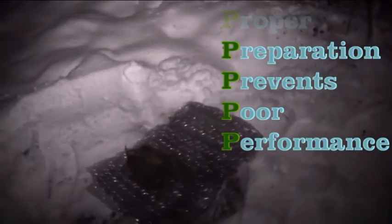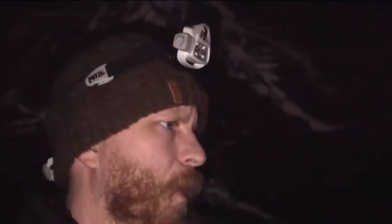Anyway, we teach a saying that is the 5 P's, which means that proper preparation prevents poor performance. And that means that you always are prepared for the circumstances that you are out in. Yeah, it's always important to be prepared, so it's easier to deal with everything that can hit you out there.